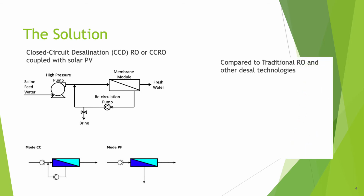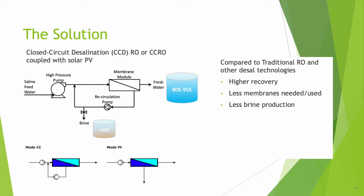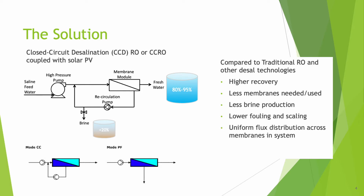Advantages to CCD-RO over traditional RO include reaching higher recovery, up to 95%, which allows you to use less membranes. Higher recovery also means less brine production. CCD limits fouling and scaling, which are common causes for membrane damage and replacement, and that is attributed to the uniform flux distribution across the membrane. Lastly, CCRO offers lower energy consumption because it takes less time and less cycles through the membrane to produce the same amount of permeate.